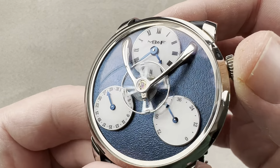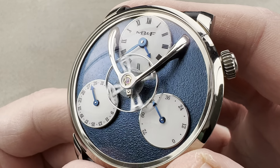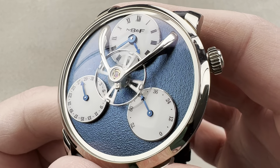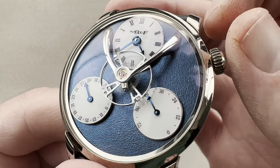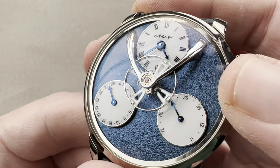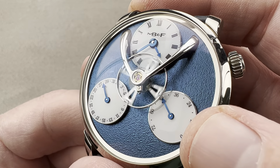On the dial side, lots to love. This is a frosted dial, much like that you would have seen in the 19th century, but whereas acid would have been used for the etching back then, MB&F uses a process that's safer for the artisan and the environment, which is sideways or oblique application of pressure from a steel wire brush, which creates this modeled frosted profile without the use of an etching acid.